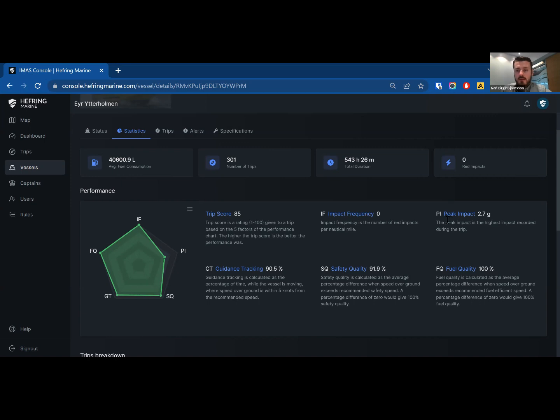Then you have your peak impact recorded in this vessel. So what is the highest impact that's been recorded? Guidance tracking is an indicator of how closely have you tracked the optimum guidance speed without going too far below it.